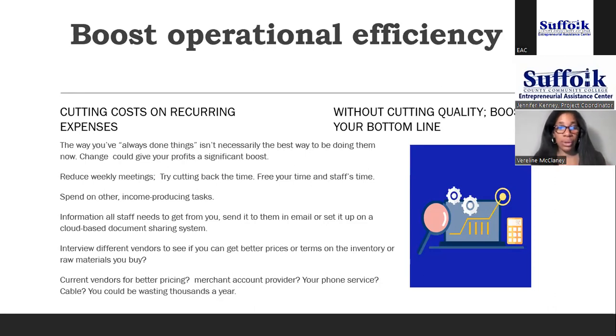What are you spending your time on? What is your staff spending their time with? The information that all your staff needs, you may send it in an email. You may set that up on the cloud and not have paper and meetings and conversations that are just wasting time, to keep more efficient.